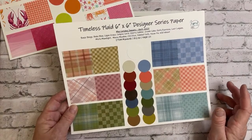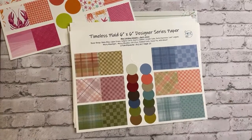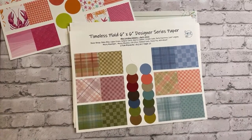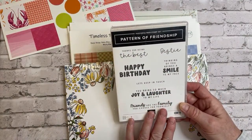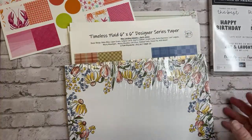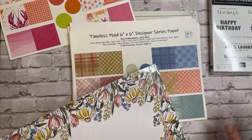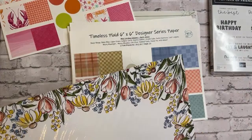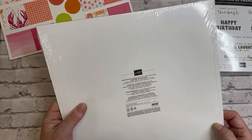I like to use it, like my card club this month is going to be using Pattern of Friendship. So this is just a generic sentiment stamp. I like to use those because with card club, you try to make it as generic as possible because some people might not have a bundle, and I kind of gear mine more towards sentiments, but we're going to be using the Mixed Media Florals designer paper.